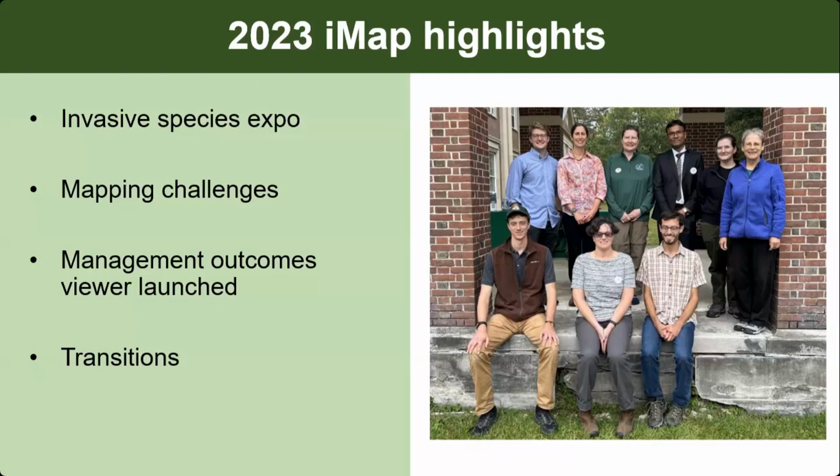Another highlight was that we launched the Management Outcomes Viewer, which was the culmination of Fate Saiwang Nuan's master's thesis, and Fate was recently hired on with us full time. And the last highlight from 2023 is just transition. Meg Wilkinson was our coordinator since before iMap even existed, and we really thank her for her about 15 years of work, and we wish her well in her retirement, and best of luck to Jen as she steps into that role.